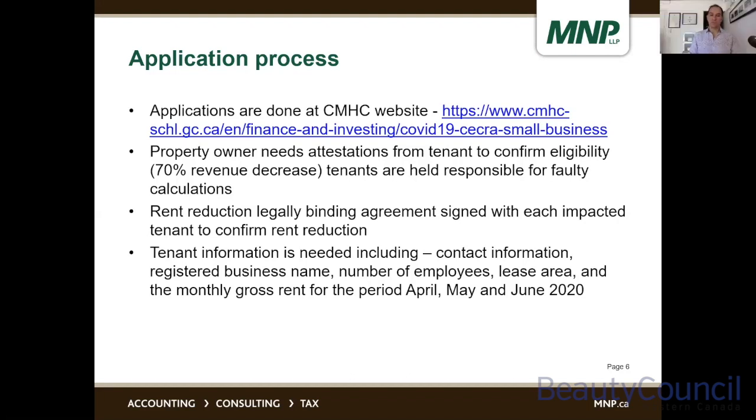Oh, great. The rent reduction legally binding agreement has to be signed with each impacted tenant to confirm the rent reduction. As we spoke about before, they need to have that rent reduction agreement signed before applying. The tenant information is needed, including contact information, registered business name, number of employees, lease area, and the monthly gross rent for the period April, May, June 2020. That's just standard. The information is needed for each tenant in order to apply.